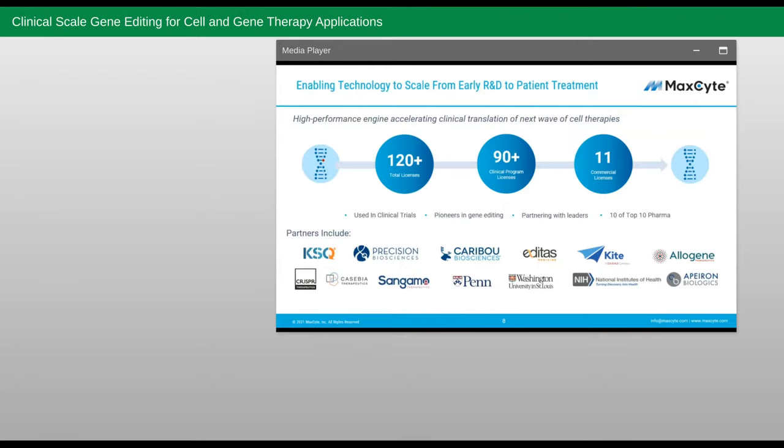With these instruments and processing assemblies, we have assembled a number of partners like KSQ, Sangamo, UPenn, CRISPR Therapeutics, Allogene, and Kite Gilead, to name a few, to scale very quickly from R&D to patient treatment. We have over 120 clinical licenses, are engaged in over 90 clinical programs, and have over 11 commercial licenses.